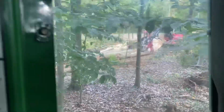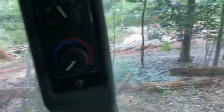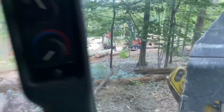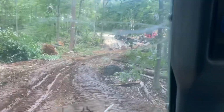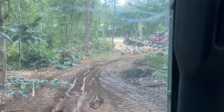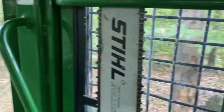Well, that's the first load of the new job. Seemed to get in there all right. We're running out of room down here now, so hopefully, as they haul, it'll make it a little easier to get the logs up there to it, I'm hoping. They're kind of not backing in very far, but I don't know. I just have to make do with what we got to work with. The landing's tight.